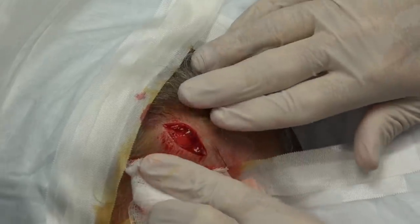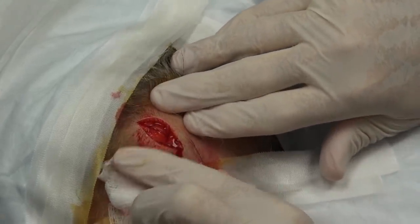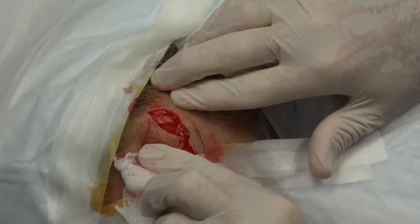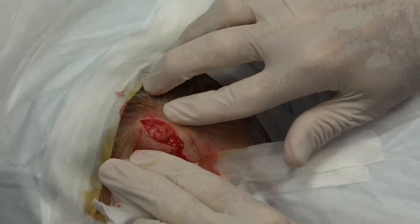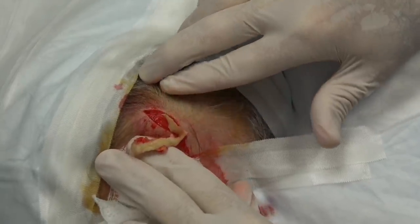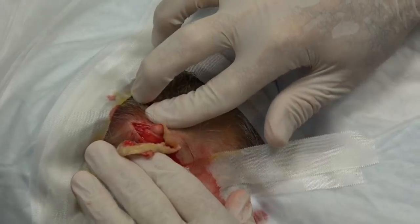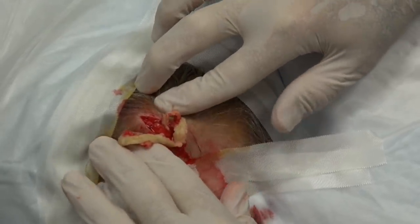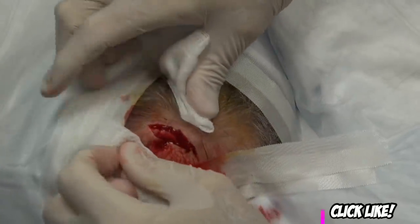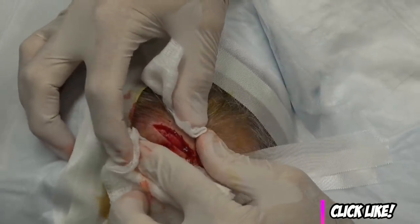There's that. And let's get a little squeeze here. Low pressure, my friend. We're going to empty this. Now this is full of proteinaceous material that's been built up in here for a while. We're going to squeeze this out because this makes it easier for us to get the sac from the cyst, okay? And it's some work too. It's about the consistency, I would say, of cake frosting, for those who wonder.